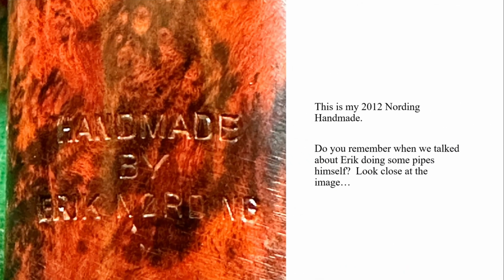Now, this is the shank of that pipe, or not the shank, but the stem of that pipe. Remember when we talked about Erik himself doing some pipes? Take a close look over here and you'll see that I have one. This was a handmade, and it was done by Erik Nording himself. I will always treasure this pipe. Ironically, I did not discover this stamp or realize the significance of it till I had had the pipe for about 2 years.